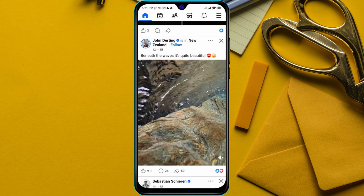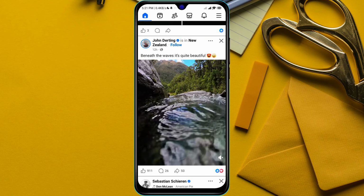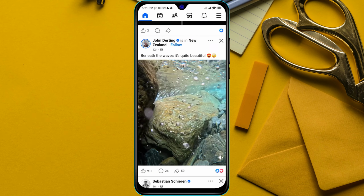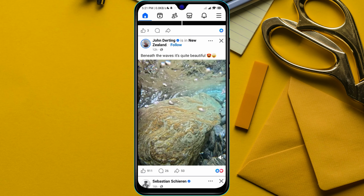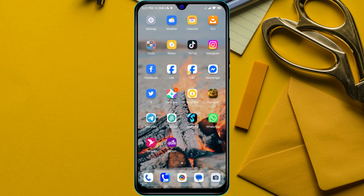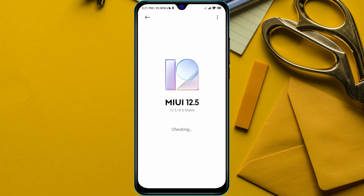Clear system cache. Rare but helps. Restart in recovery mode. Hold the power button plus volume down on most devices. Wipe cache partition, and reboot. Then update Android. Go to settings, then find system and system update.